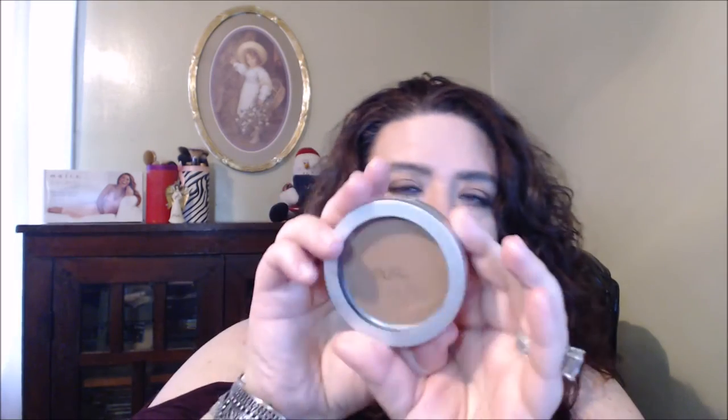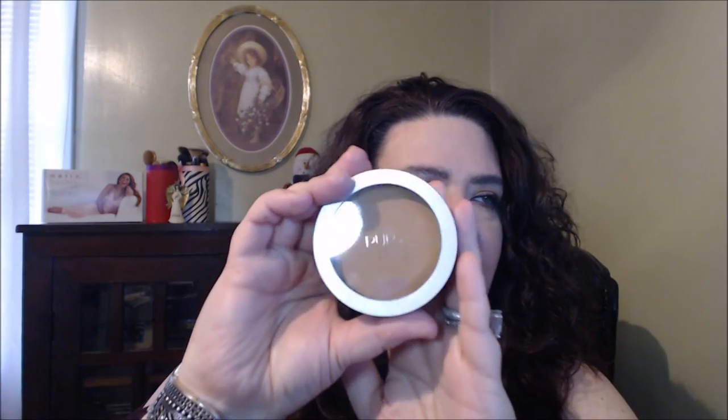Mineral Glow's Micronized Mineral Powder has rich golden undertones to add a sun-kissed contour to your complexion. Use this as a quick fix bronzer for all your healthy glow. And this is $25. Here's what the packaging looks like. It has the window there, you can see. It's a pretty nice big size.